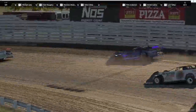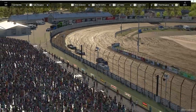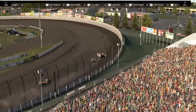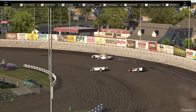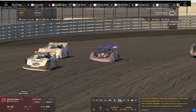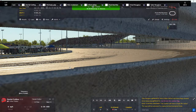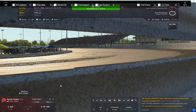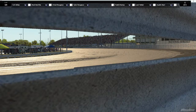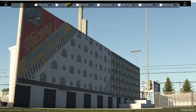I believe this is our white flag lap. Oh, I was mistaken. I was thinking it was just a one-lap shootout. It was green-white checkered. So that will end heat race number 2 here. Daniel Collins, Levi Yetter, Austin Barr rounding out your field. So Nick will snag the 3 points for winning the heat, but will then drop to the tail of the field. That'll put Daniel Collins, our quick time in hot laps, on the point for the feature event, as we have cars taking the speedway for heat race number 2.